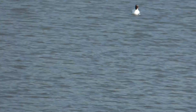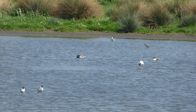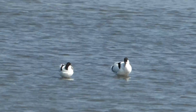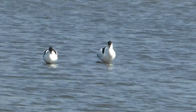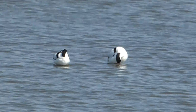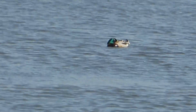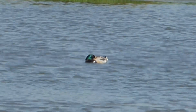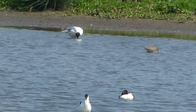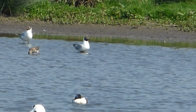Gulls there again. Couple of other sets just happily there. Mallard. Ooh. Usually it's one of the most common, but today it's the most unusual one. Ooh, look like a sandpiper over there. Yeah, looks like a sandpiper.